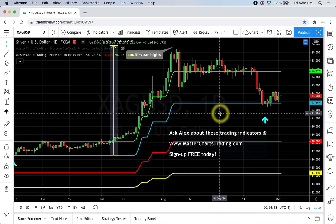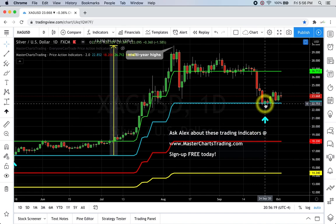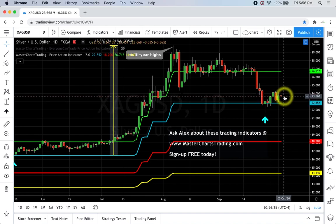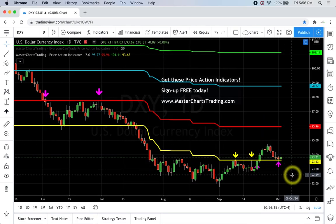Silver actually made a new low below the blue line. I went ahead and I bought it right there. Actually, I have a position in silver on 24th of September. I bought some silver. I don't know, it could still come down. It will just depend on the dollar, like I just showed the DXY. So if this yellow line doesn't hold, we can easily see new highs for gold and silver.